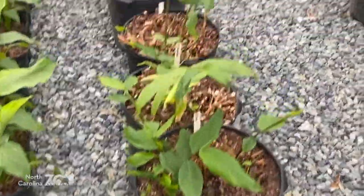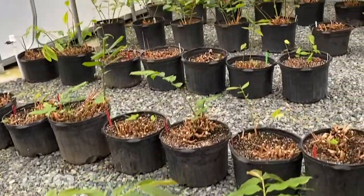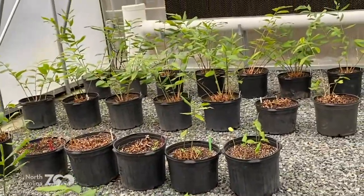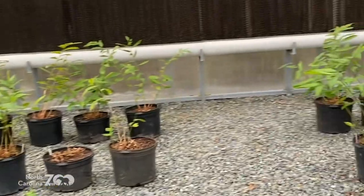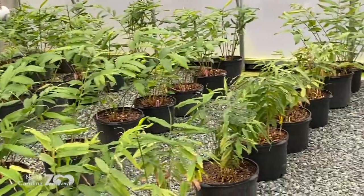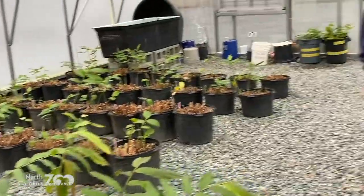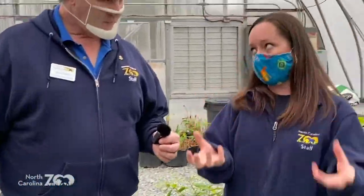That's right. That's kind of a silly question, but how do you start growing Aframoma or banana plant? Is it a seed? You can grow it from seed. But often we do a combination of seed and propagating by division. Oh, cool. Meaning you're taking a plant and breaking it apart into more baby plants.